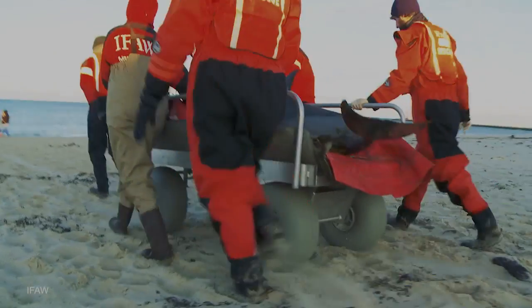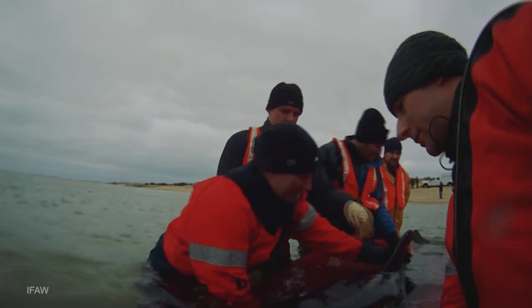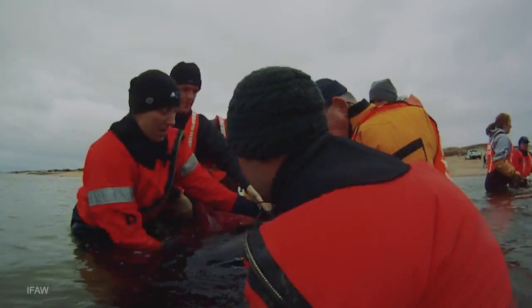The ability to release animals after they've stranded is tremendous. When we do that, I mean, that's the best feeling in the world after all of that hard work. Those questions that seem unanswerable, if you give them time and support and effort and put people on them, we can do amazing things.